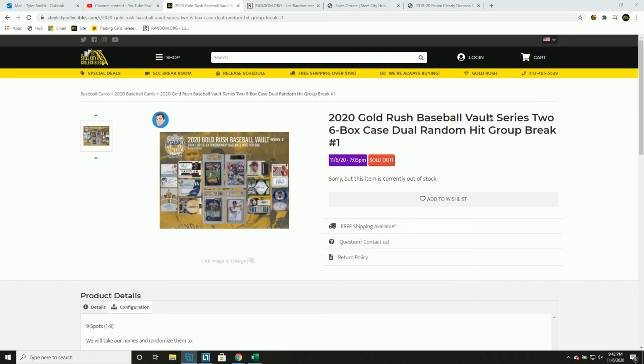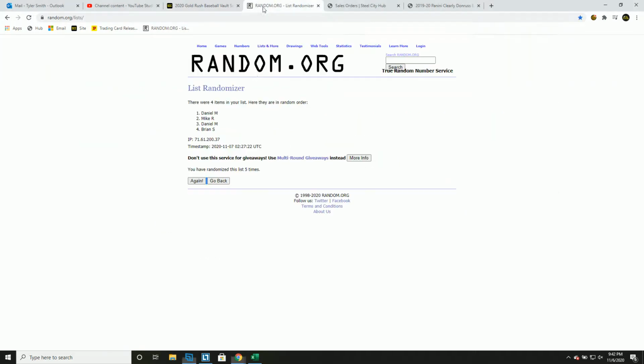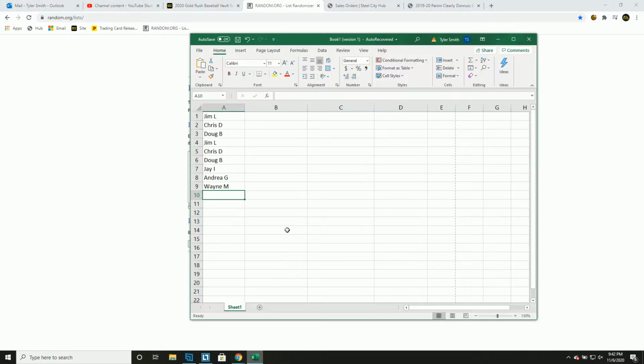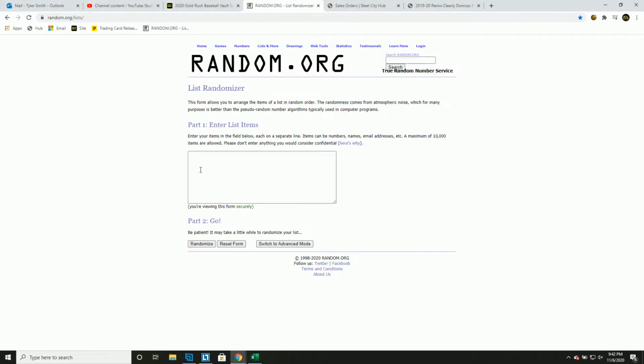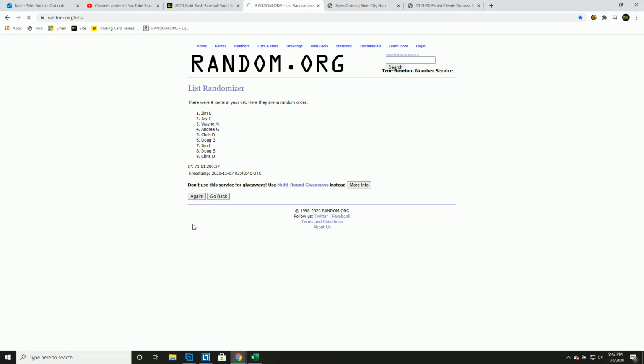2020 Gold Rush Baseball Vault Series 2. It's a 6-box case, dual random hit, group break number 1. New list. Let's go. 5 times on our names. It's 1, 2, 3, 4, and 5.